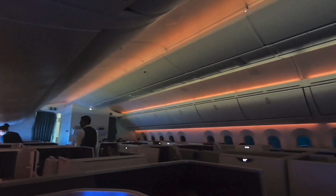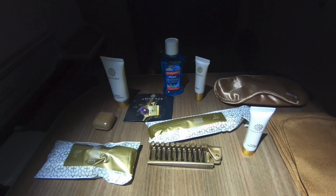I don't normally use much of the amenity kit contents, but here's the kit I got on this flight from Omani perfume brand Amouage. The eye shades and DVT socks are gorgeous. You can turn your seat number to a do not disturb setting if you want to sleep, and I figured I'd have a nap. The seat reclines into a fully flat bed, which is very wide by business class standards. With the armrests down, there's no problem at all for side sleepers in these seats.